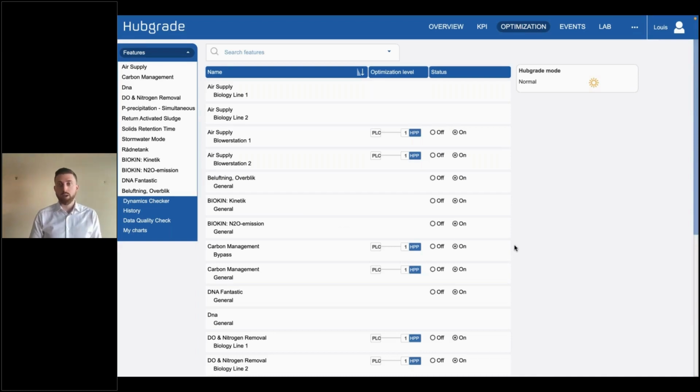The operators of our plants are always the ones who have the hand on the process, and thereby the ability to turn off the system if they would like to revert back to the PLC logic that is always installed there. And they can do that manually by turning it off, pressed here.